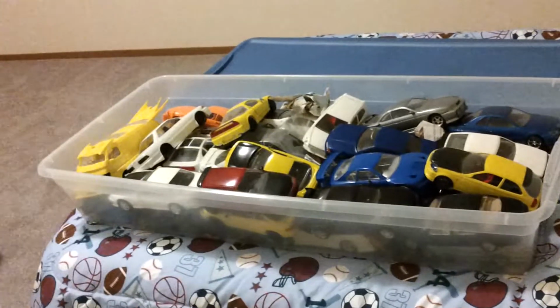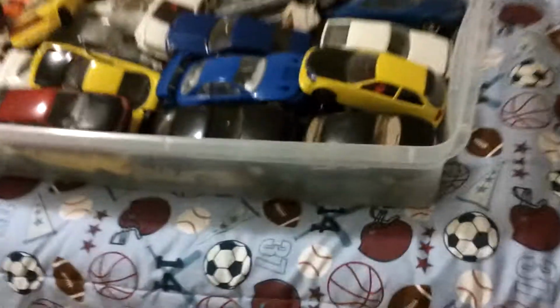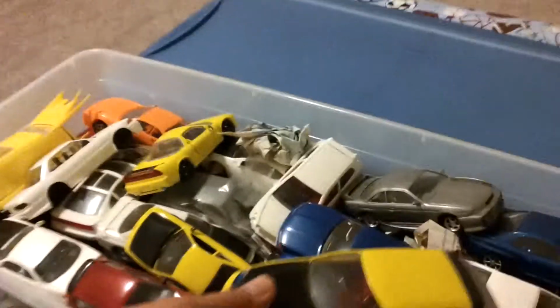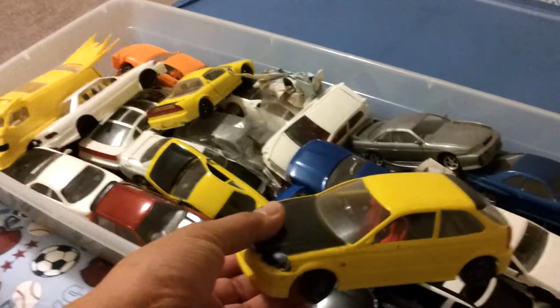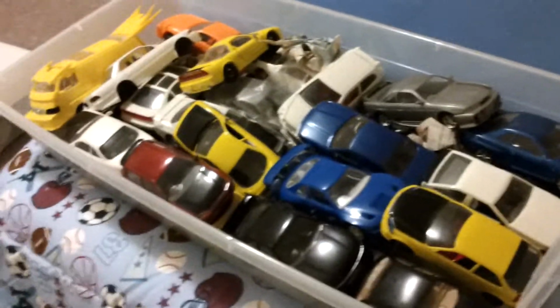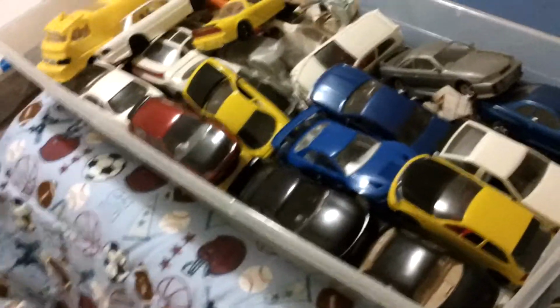Paint jobs were not perfect. So let's take a couple out, and it actually pains me to have them sitting in here like this, because I know in the future when I get back to building them, gosh, I gotta redo all these because wheels have fallen off and pieces came unglued.